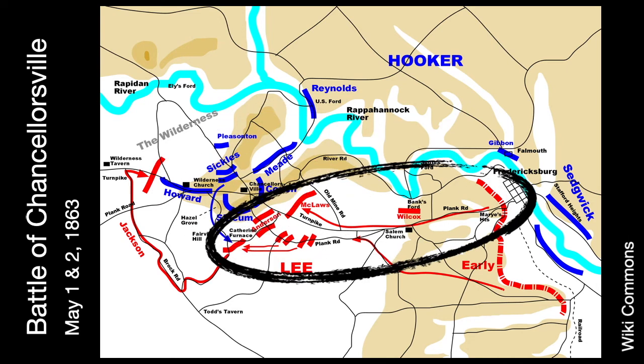Robert E. Lee, in a very daring move with a small army, is going to divide his army. He's going to keep soldiers at Fredericksburg and send the rest west to meet the Union Army before they have a time to get behind Fredericksburg. Now, dividing an army in those days was a risky business. Dividing a small army is even riskier.